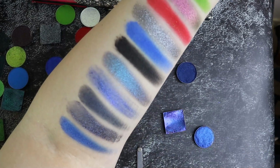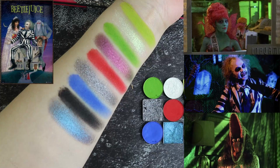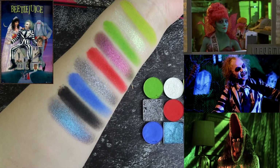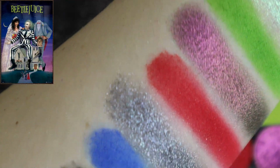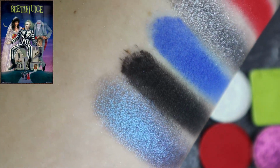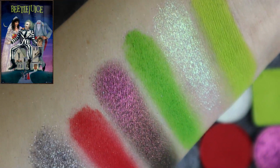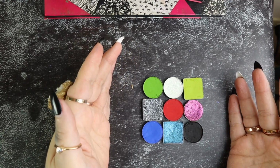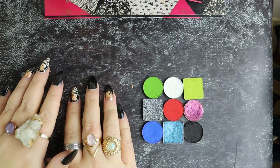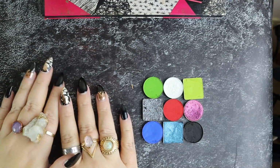Okay, I think I'm gonna stick with my first choice, which is from Adept. So let me clean off these other swatches. Okay, so now that I have built out the movie 9-pan, let's move on to the cartoon 9-pan. And I have some generalized colors in mind that I'm gonna pull out, and we'll do the exact same process.